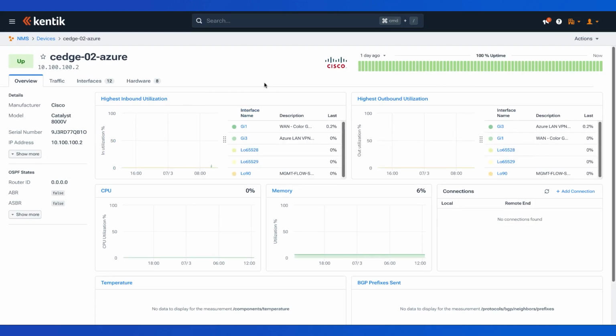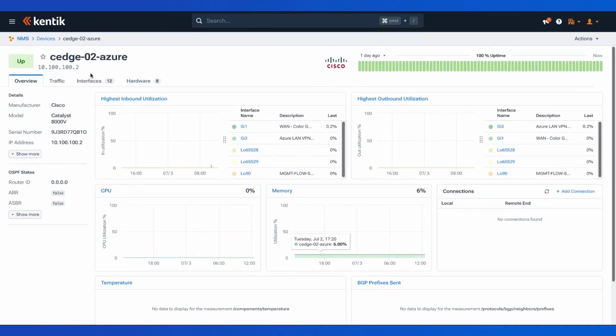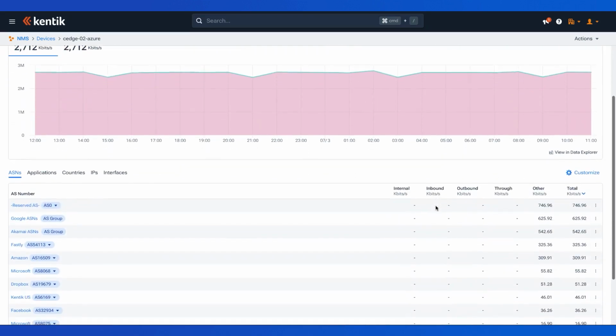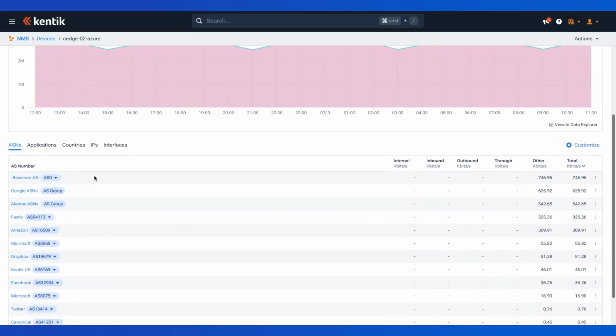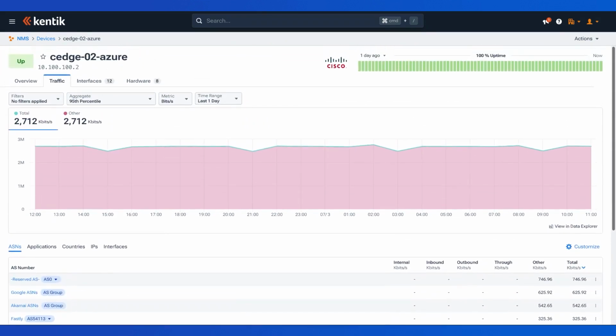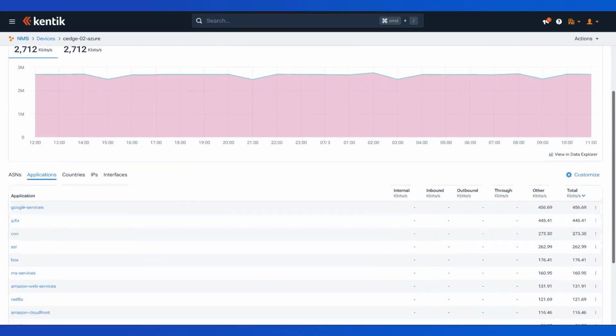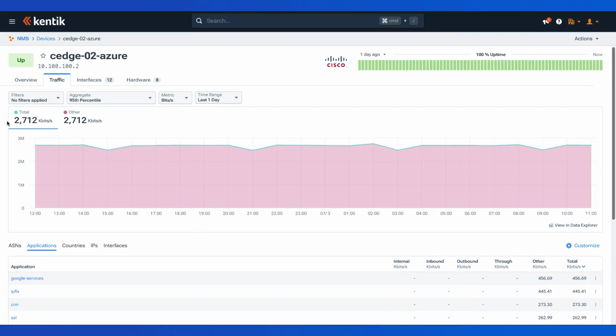I've got all of my important information here. Of course, I've got my uptime at the top. I've got my inbound utilization, my outbound utilization, CPU, memory. If I had temperature data, that's where it would show. Here's my metadata, including my serial number. And if I want BGP information, when I go to the traffic tab, that's where I can find it: all my information about the BGP neighborhood and the AS nearby. I've got things like what applications I'm supporting with these devices. There's a lot of rich detail here.